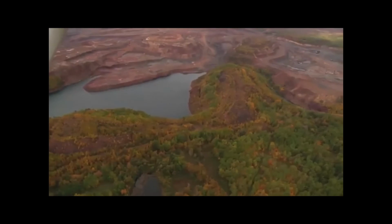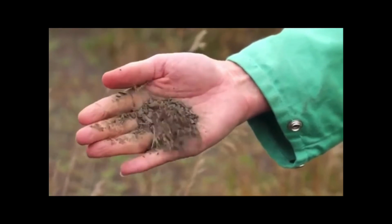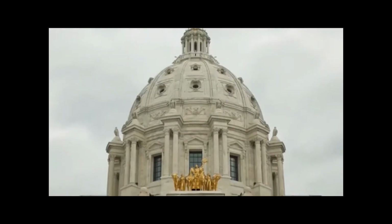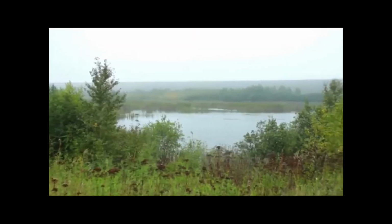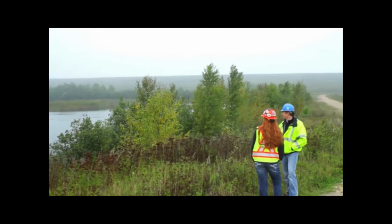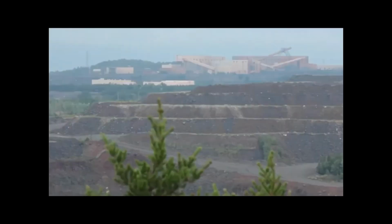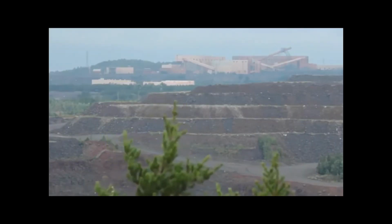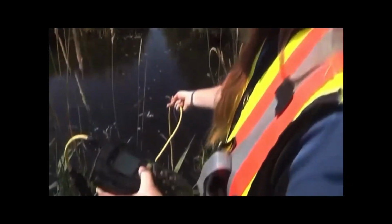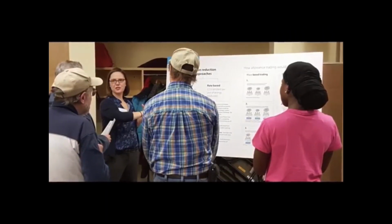Before a mine can be opened, an extensive environmental review process must be followed. An Environmental Impact Statement, or EIS, and mining permits must be obtained from the government. The Environmental Impact Statement is an in-depth environmental review and study of how the mine's activities and processing plant would impact the environment, human health, and the economy in Minnesota.